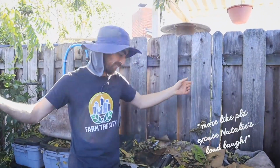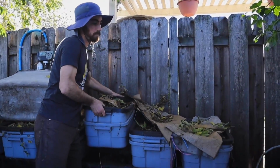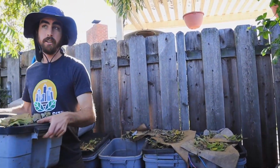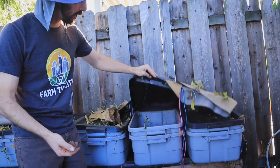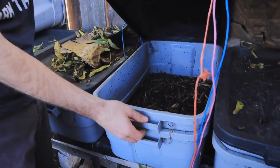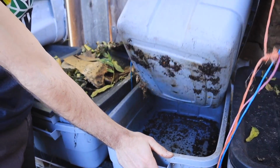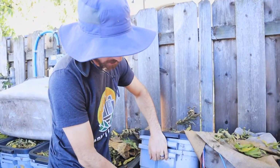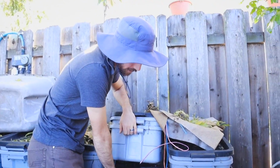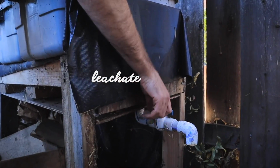Excuse the disaster over here, but this is my worm system. It's essentially designed on the 3-tote system. I like the system just because I can pick it up and move it really easily. You've got your top tote here. This is where your freshest bedding will be. Most of your worms will be also. A tote underneath. This is typically where your castings will be. Any juice or leachate that comes out falls into the 3rd tote. And on my system, this whole bottom shelf here is the 3rd tote.